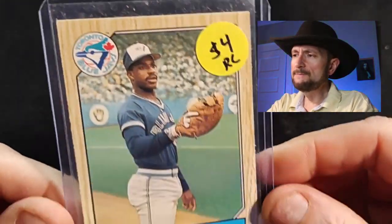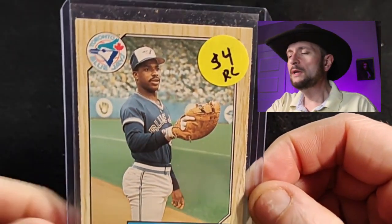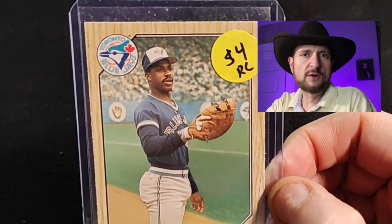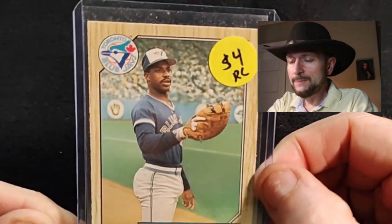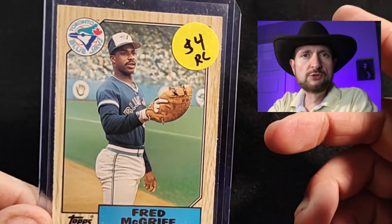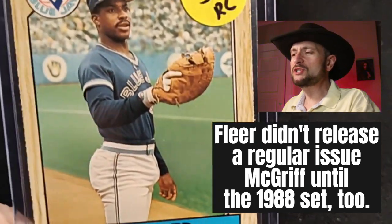But what's weird is that Donruss had a regular issue card in the 86 set. So you would think Topps, trying to stay caught up, would at least have a Fred McGriff card, and if they're not going to have one in the 86 set, they'll at least have one in the 86 traded, but they didn't. So then you think, well, okay, they're going to have one in the 87 Topps regular issue, but they didn't. Fred McGriff's first card was in the 86 or 87 traded. He didn't have his first ever regular issue card until 88, which is 2 years after Donruss and Fleer had already made, I think, one. And Topps was just habitually late.